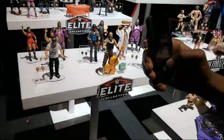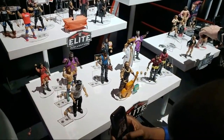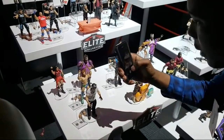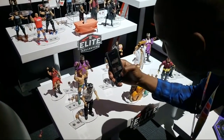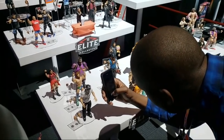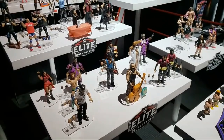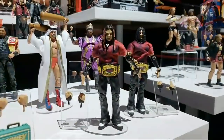So you can see as well over here, there are the two variants of King Mabel. There's also the new Braun Strowman that comes with the bass, I believe, or it's a cello or bass, I don't remember which one that is. The Biker Undertaker, the new Hardy Boys, which will be a 2-pack at Ringside Collectibles. Give you guys a shot of that.